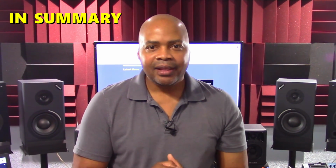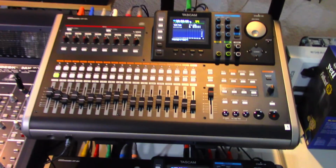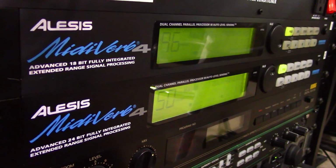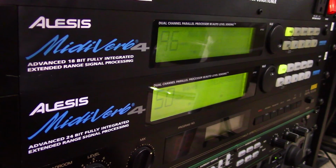In summary, my Alesis MIDIVerb 4s are a great complement to my Tascam DP24 digital multi-track recorders. MIDIVerb 4s are easy to use and have more than enough effects for the average home studio. If you want to delve deep into this device's effects parameters and settings to customize it, then there's plenty for you to play with if you have the time. With great prices on the used market, MIDIVerb 4s still stand the test of time.